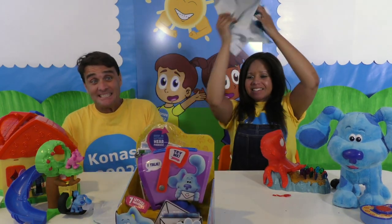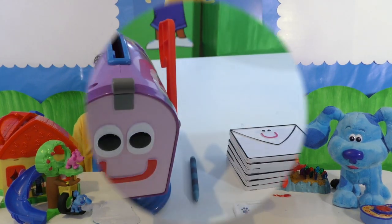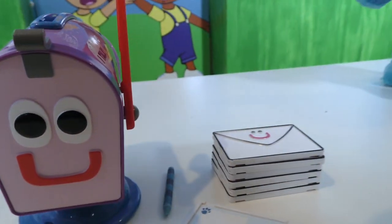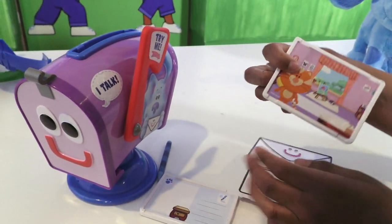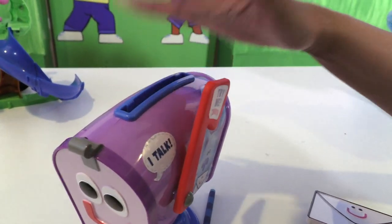The mailbox! It's mail time! Let's open it up! And here's mail time with Mailbox! Hey, Mailbox! Look, he talks! No way. And look at all of our letters that we got. Wow. Look at this. We can mail a letter. Look, let's see what this one says. It's a letter from school.